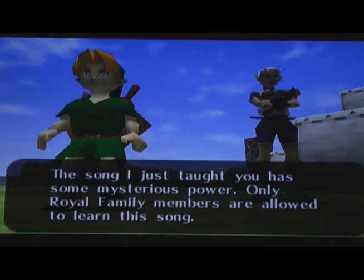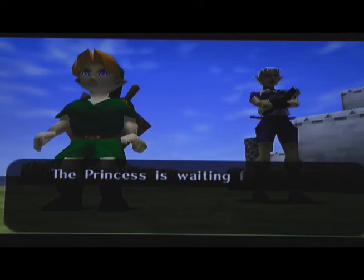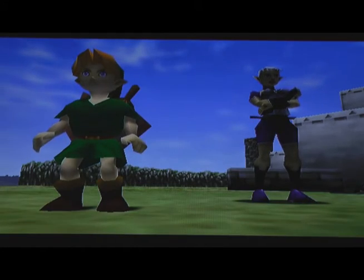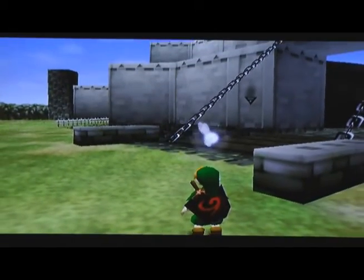Only the royal family can play the lullaby. Yes, yes, yes. Like, we don't need any more pressure. We're counting on you! We know you're only 7. Oh my god. She's like a magician!